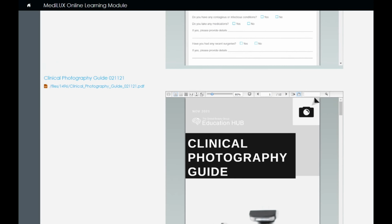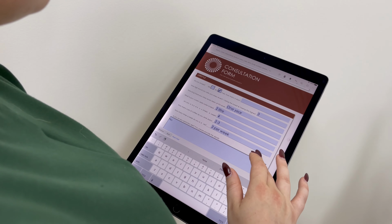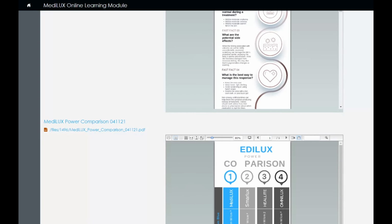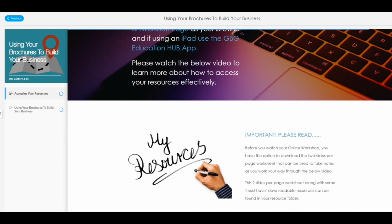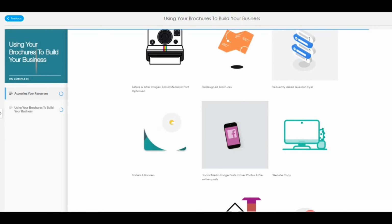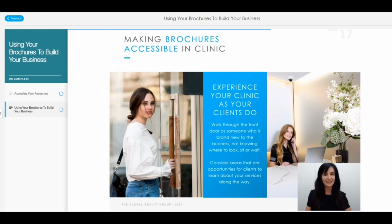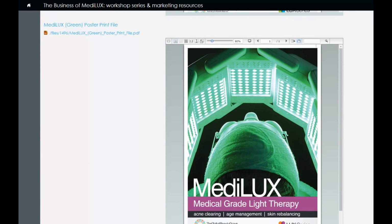Access to clinical resources such as step-by-step protocols, cheat sheets, consultation and consent forms, and home care guides are also key to successful treatments. Marketing support to promote your LED treatments is also extremely important. Resources such as suggested pricing, email campaigns, social media assets, posters, brochures, and banners should also be provided.